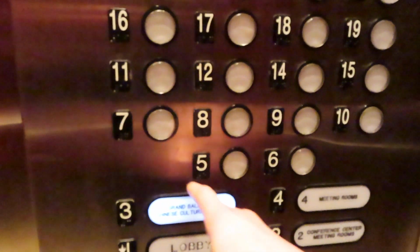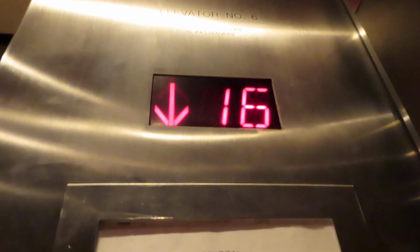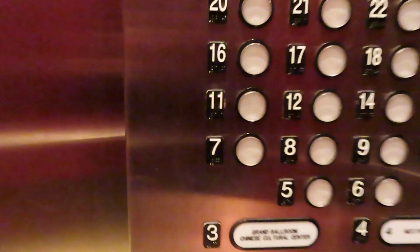There was another elevator that had a button for 3M. There's a meeting going on out here earlier, so if there's people, I'm just gonna. Level 3.